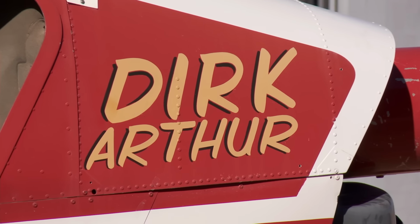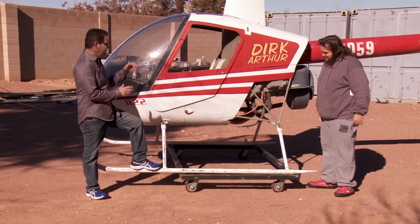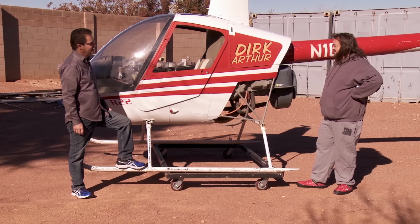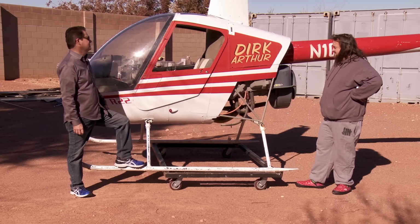I'm almost afraid to ask how much. Well, if this had the motor in it and it could fly, it would go for $250,000. Yeah. Obviously, it's nowhere near that. But I think it's worth easy, 20 grand.